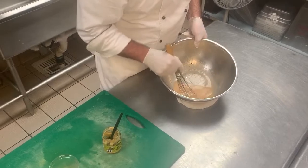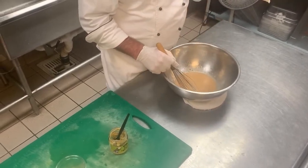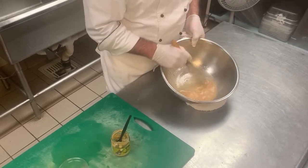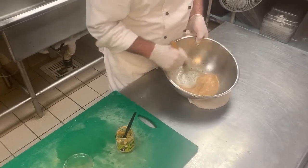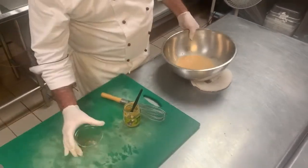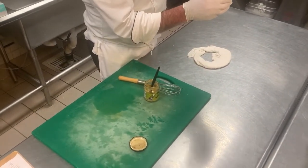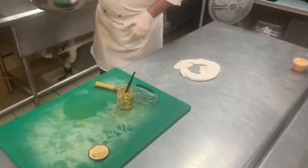When we're making a vinaigrette, ratios are important. Typically, it's going to be about 3 parts oil to 1 part acid, ballpark, depending on what you're actually using, what the flavor profiles are. That will hold a little bit longer.